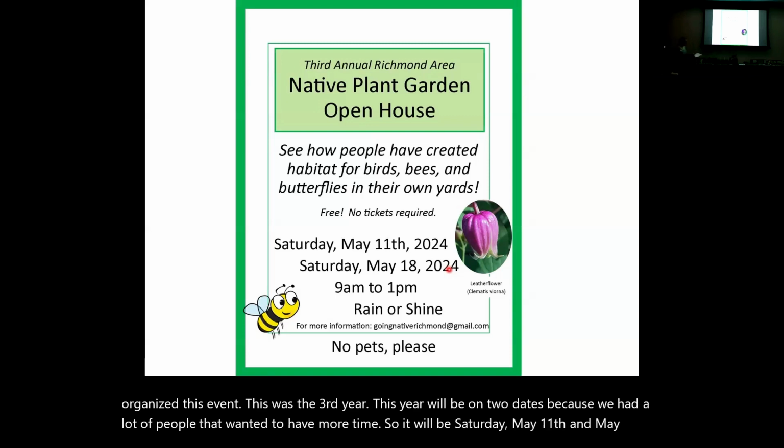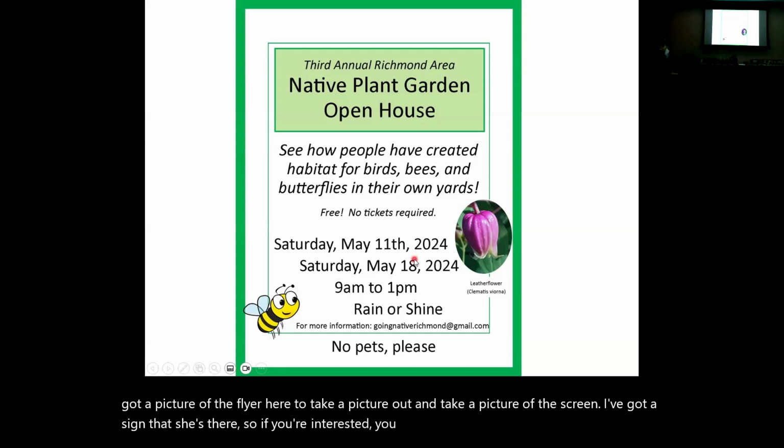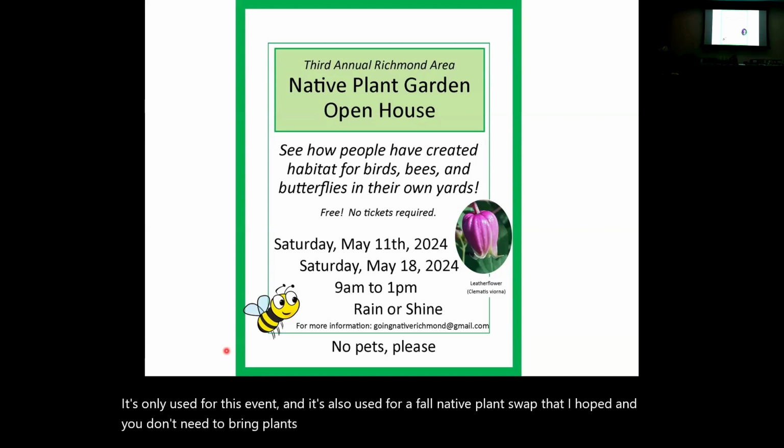I got a picture of the flyer. Here you can take a picture of the screen. I've got a sign up sheet there, so if you're interested, you can sign up for it, and I will add you to my email list. The email list is not shared with anybody. It's only used for this event. And it's also used for a fall native plant swap that I host. You'll need to bring plants to the swap, and take some plants away.